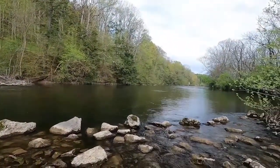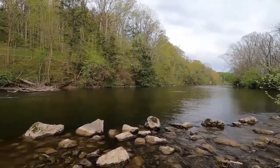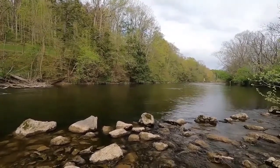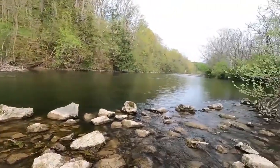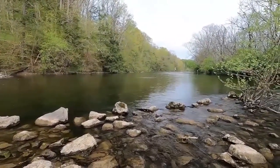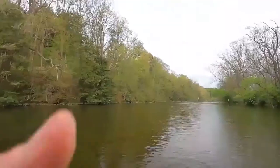There's a big hole right here. I see caddises fluttering around out there, but I don't see any trout jumping. So we're gonna fish this hole and this little chute here, and then we're gonna go down the road further to the Reavers Bridge, which is down below. So let's see what we can find in this hole.